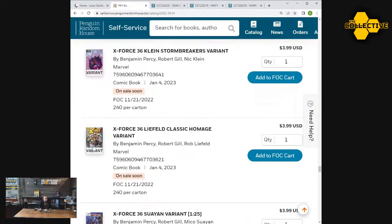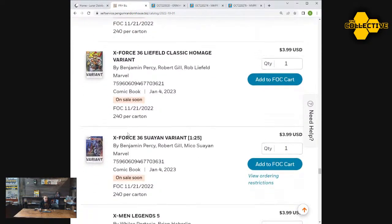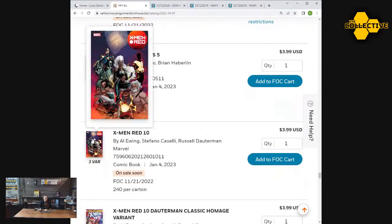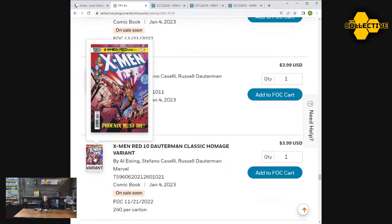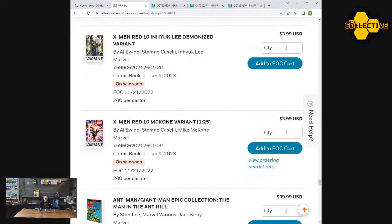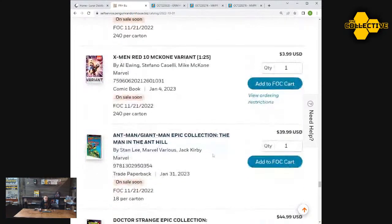Liefeld Classic Homage variant for X-Force 36 as well. X-Men Legends #5 has an A cover. X-Men Red #10 has an A cover and a Donnerman Homage variant. And an Inhyuk Lee Demonized variant. And a McCone, that's a 1 in 25.